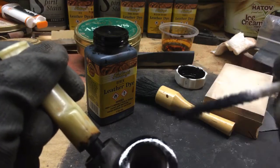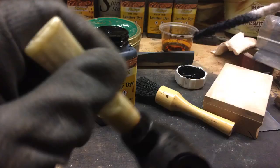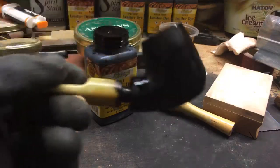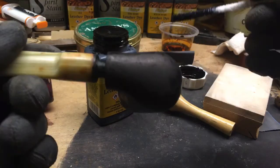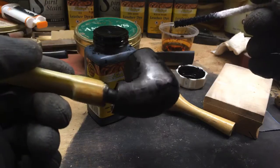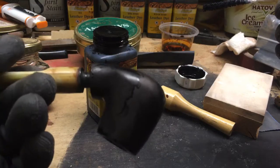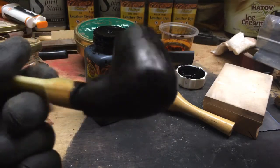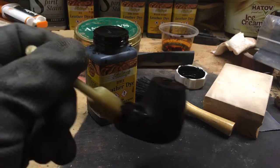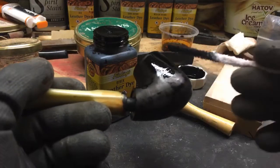Actually, I don't need to be too worried about the staining on the rim because it's already black on the inside from smoking. Well, it looks pretty good to me in terms of sharp edges. I think that little extra bit of sanding has done the trick. I'm not saying it's perfect, but definitely improved it.